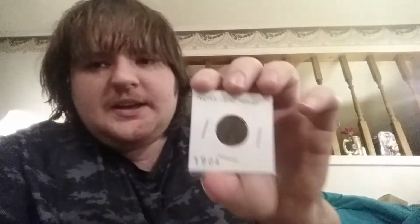And whoops, then there are, he threw in several, but this is a 1904 Indian head penny that he threw in there. And I don't know if this is a coin from Nazi Germany. I'm not going to show that because it triggered people, but this is actually a Nazi Germany coin.